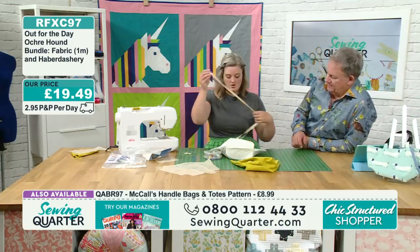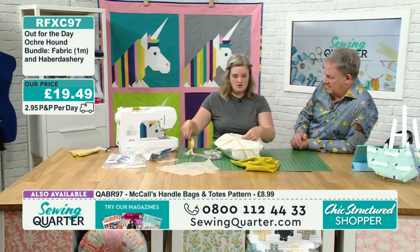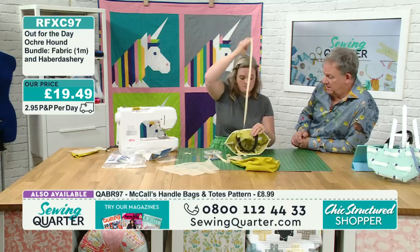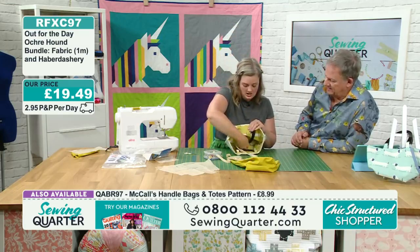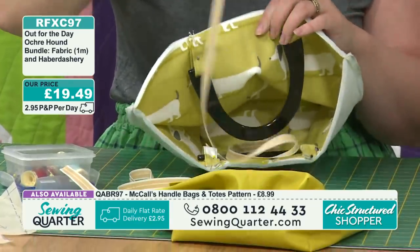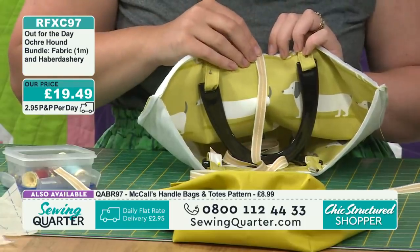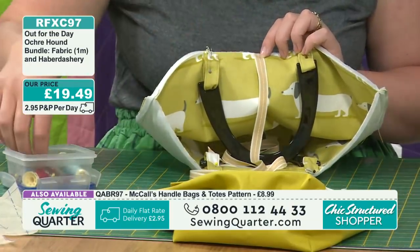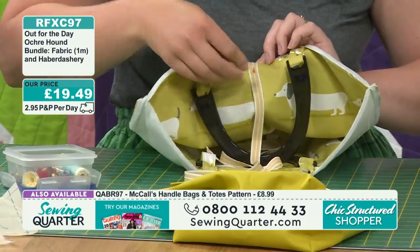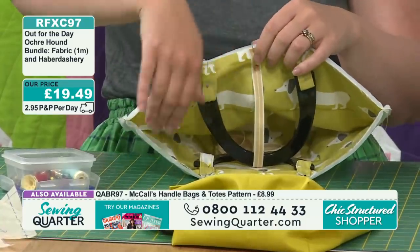Okay, so where we've marked our centre point earlier, we're now going to add our ribbon. Let me turn that around. Just a single piece? Two pieces, one to each side, Joe. If you've got a right side and a wrong side of the ribbon, you want the right side against the right side of your fabric. Has that got a right side? No, it doesn't. There we go. And the other one, make sure it's really tucked in there because you might end up catching it when you're going round.